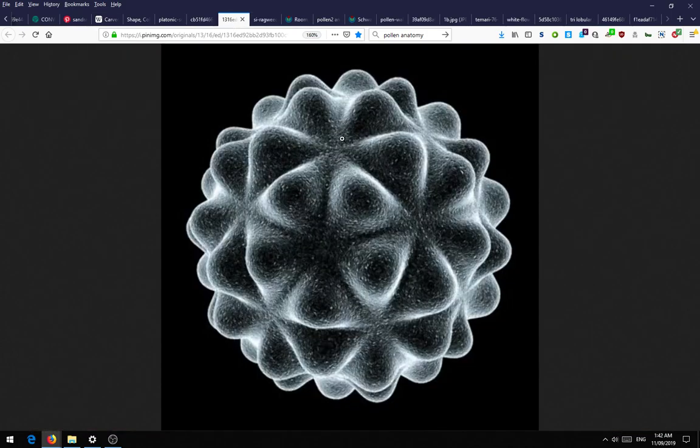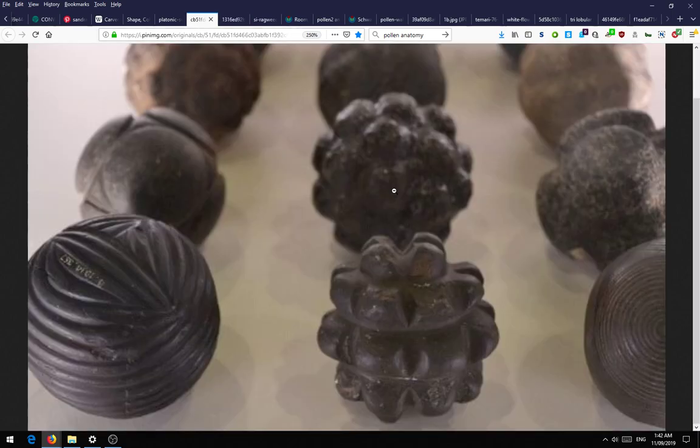Now here's a pollen under the electron microscope. There's your pollen, there's your carved stone balls.